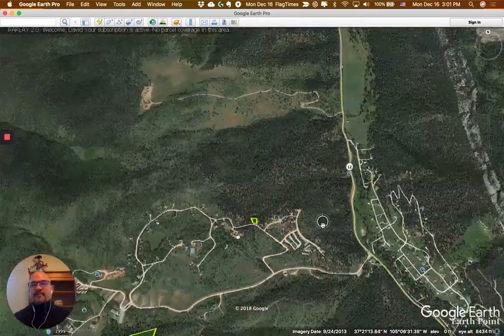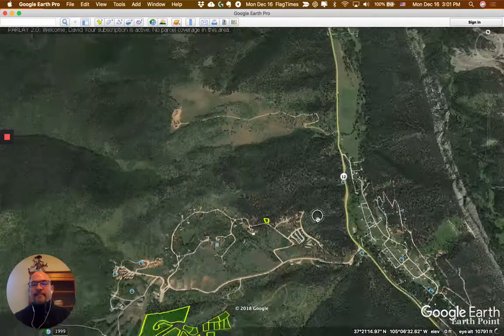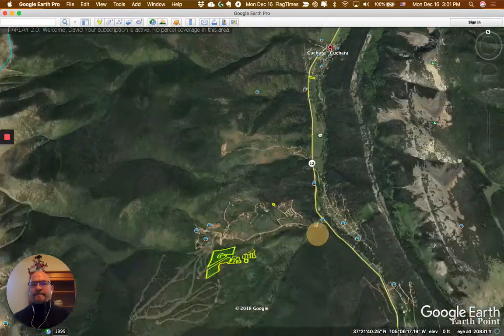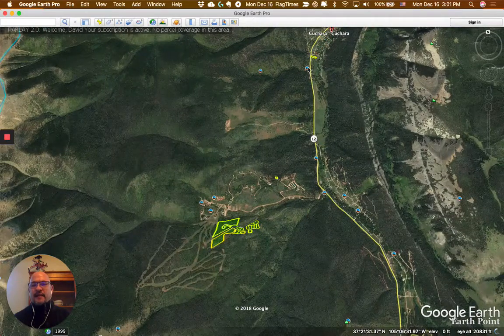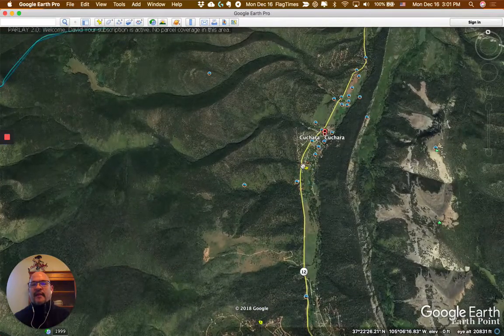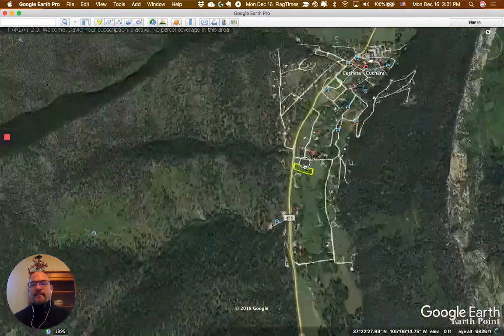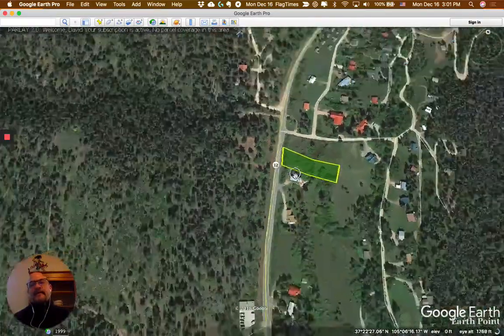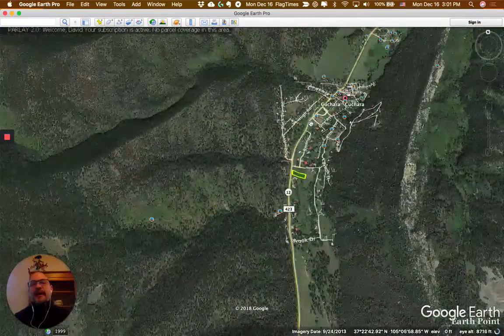All right, so I'm going to show you one more property that we have. There's a total of 16, I believe. So there's 14 here, one here, and then one up here. So the other property that we have is down here, right basically in the town of Cuchara, or just south of it.